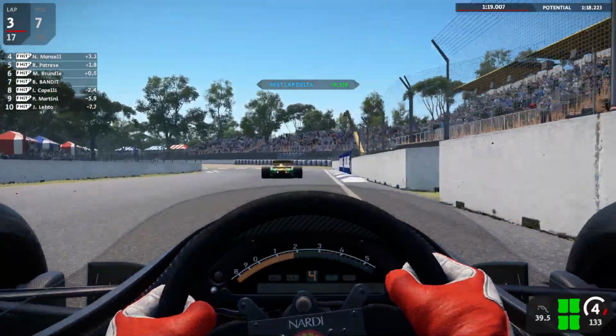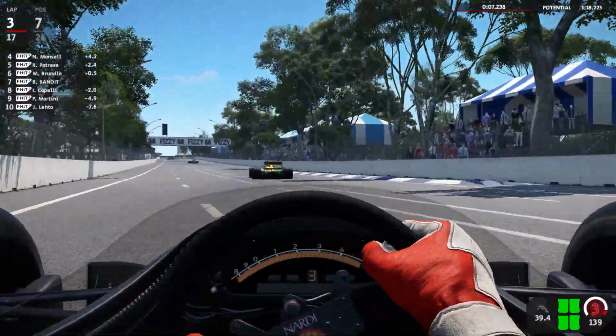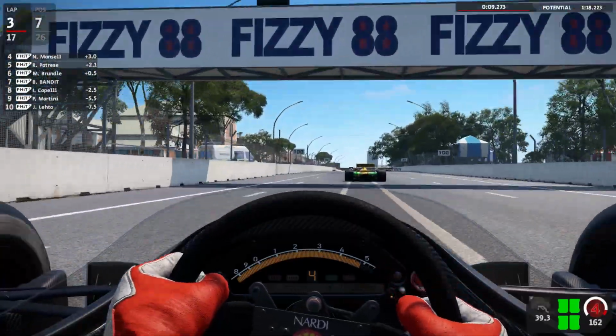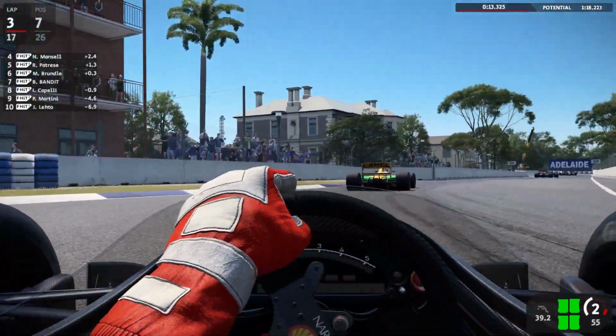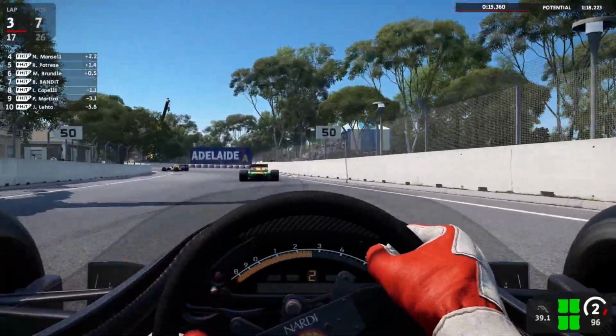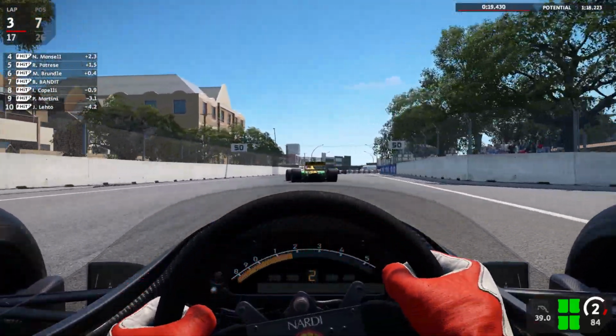But look at this first sector. Oh, you can really push the car through there though. Can we get up the inside? Who is it? It's Martin Brundle. Martin Brundle, don't you fumble. The bandit's coming. We always seem to end up racing Martin Brundle, don't we, in these races?